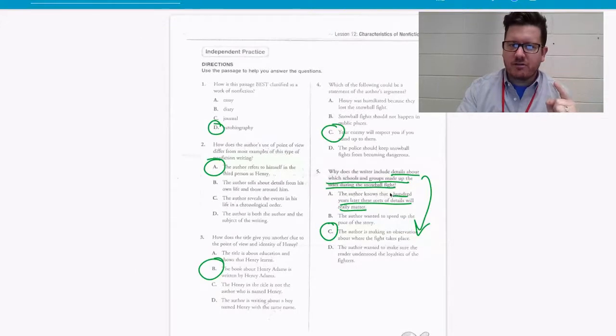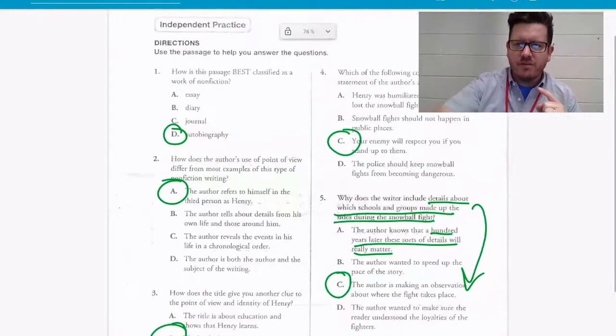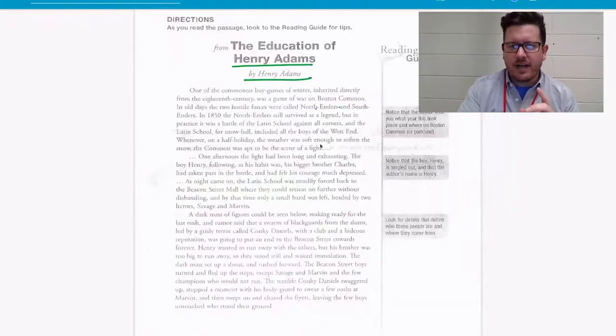The key thing that we talked about in class is number 4 and 5. It says, which of the following could be a statement of the author's argument? Now, if you go back to the actual text, nowhere in here does the author say, like, this is my argument. This is the point that I'm trying to make. Here's the lesson that I want you to learn from this.